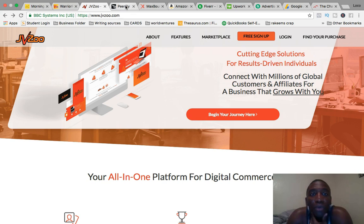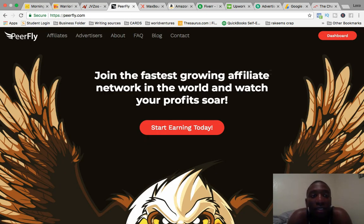Okay, so Peerfly is the third site that we're going to be talking about. Same kind of concept here. You're either going to have to request, and then you can go a little bit around the same route, because some of these are web hosting and different offers like that. So the vendors for those are usually like GoDaddy or Bluehost, so it's not going to be that easy to just ask for a demo. You know what I mean? So maybe this will work better for you than JVZoo or Warrior Plus. Okay, so that's the third site.